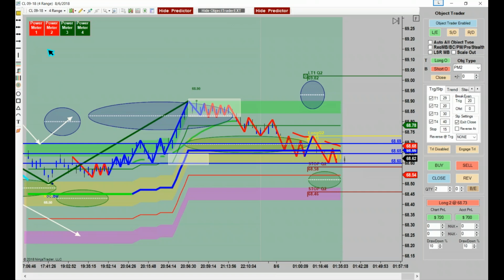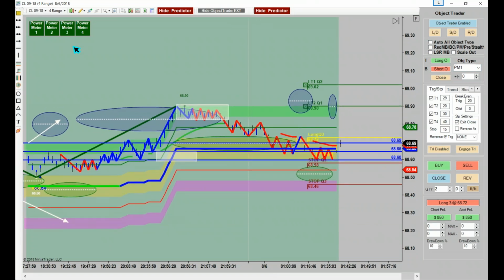Now notice that my power meter 1 even went red again, so let's go power meter 1 instead. Whoop, we just missed it. I'm going to add them anyway. See it, because those both went green. Everybody see now how you can actually pretty easily just look at your charts and tell where the next trade is? It's not as difficult as you think.